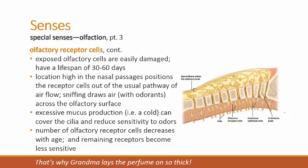But anytime we have some sort of sickness that results in lots of mucus production, like a cold, we can wind up really covering over. As the mucus cells in the lamina propria produce lots and lots of mucus, if the sensory cilia on the olfactory receptor cells become really embedded in a thick layer of mucus, then it can reduce our sensitivity to odors and also really reduce the taste that we get from foods as well.